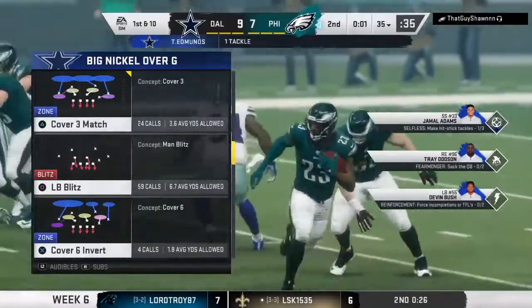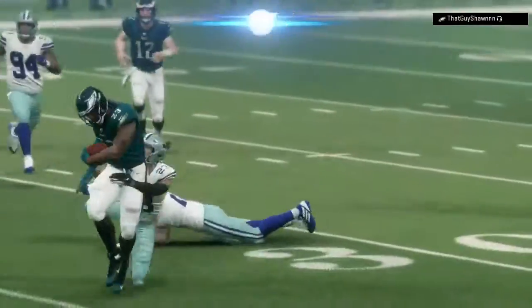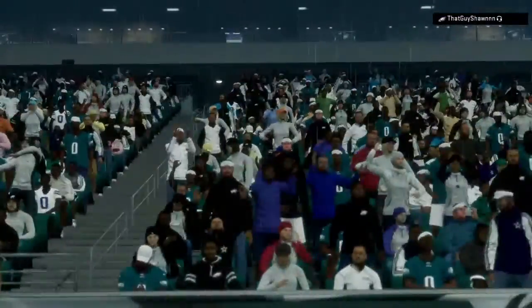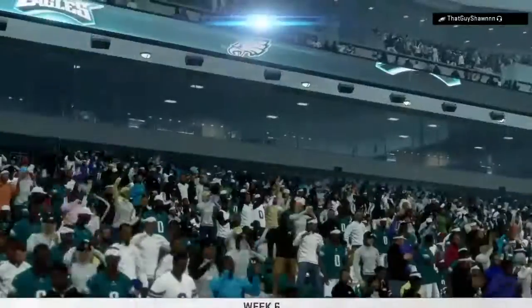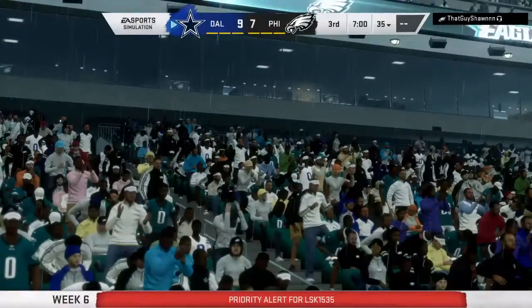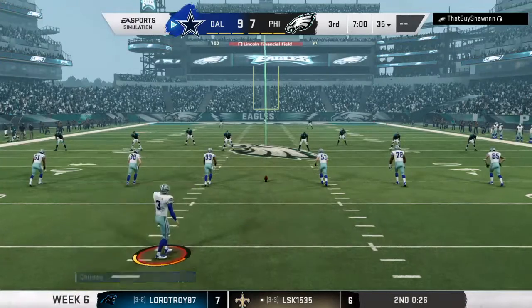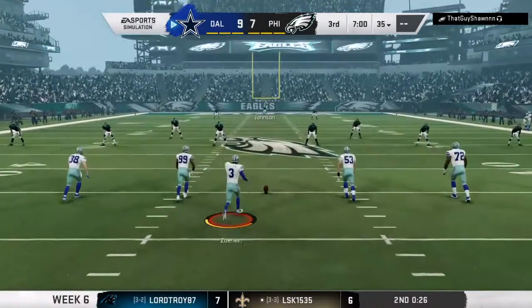A gain of 5, good enough for the first down. Tough first half for him, unable to put up the numbers he's used to producing. But with a guy like him, you and I both know it just takes a couple of explosive touches for him to make an impact on this game and on the stat sheet as well. All right, Coach, thank you, and we welcome everyone back for quarter number 3.